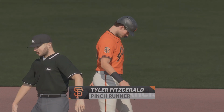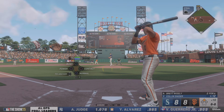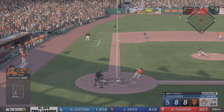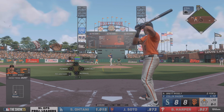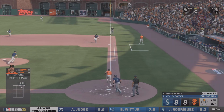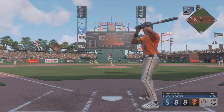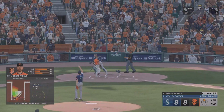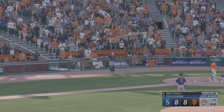Looks like we've got a substitution at second. On the pinch run, Tyler Fitzgerald. He's a potential winning run, so they're hoping he can score on a base hit. Now a drag bunt, third base side. Drops a bunt down the first base side. And that's a foul ball. Swing and a pop-up. Foul territory for the catcher. Has room, and he makes the catch.